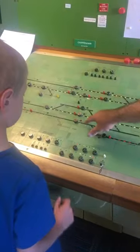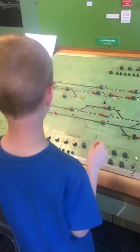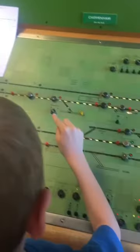Put your finger there and run it along until you get to a red button. Keep going. Finger along until you get to a red button. That's it. Yeah. That one there. Give it a press. Watch the points moving.